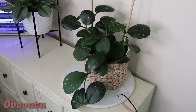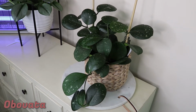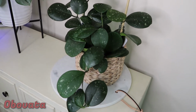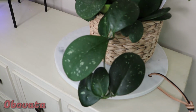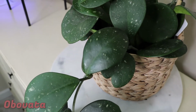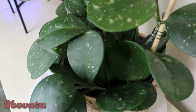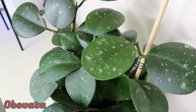Hoya obovata was a statue in my collection for the longest time, and just in the last probably 9 months it has started to really grow, and I'm loving the splashing that it's putting out on the leaves. I did trellis it because this one tends to be a very thick vine, and so if you let it go too long, you're really not going to have very much flexibility on shape.